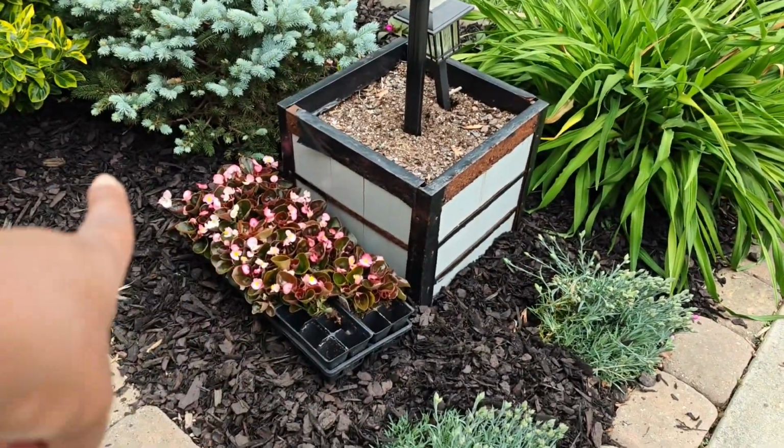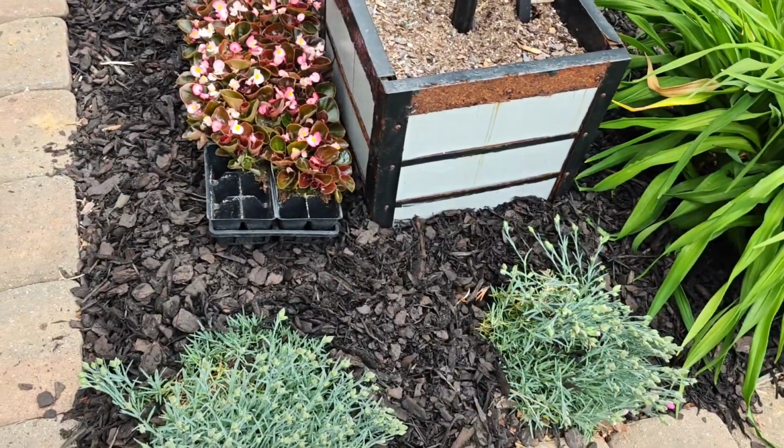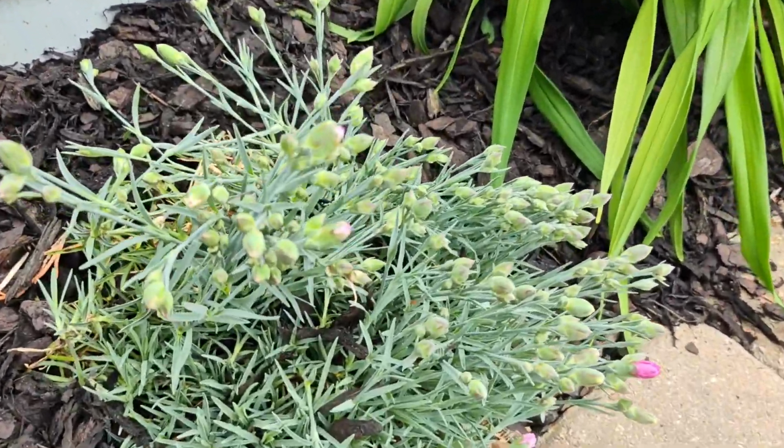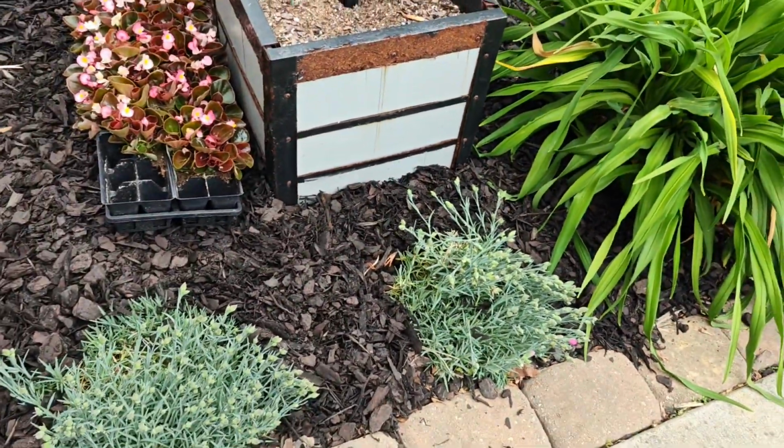I have several begonias still to get planted, and then I have 2 clearance plants that I popped in the ground last year. They have come back and they're getting ready to bloom, you guys. So hopefully they'll be in bloom for my May tour, but these are 2 dianthus.